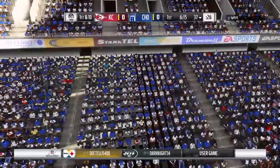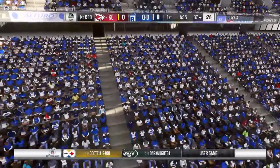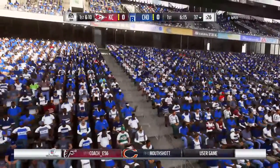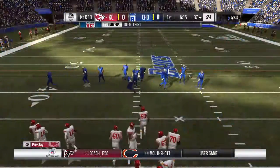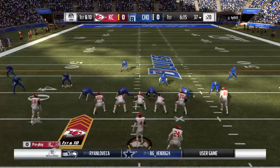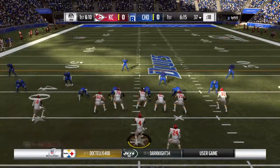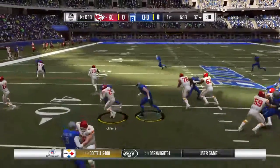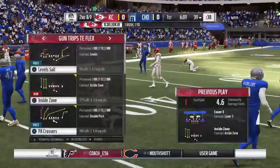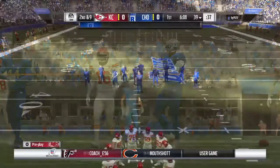First interception thrown. And that last one, that hurts. The Chiefs in good position to start out as they come up 1st and 10. They'll run it now out of the gun. And he's going to be stopped up quickly here. Just a yard up to the 39.